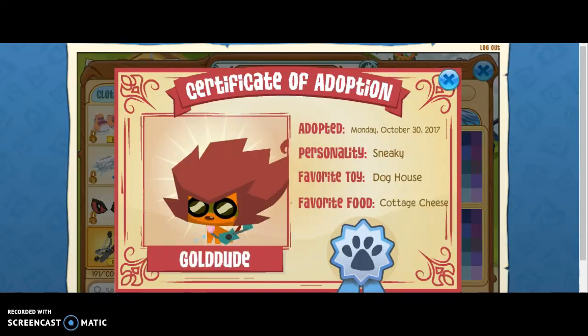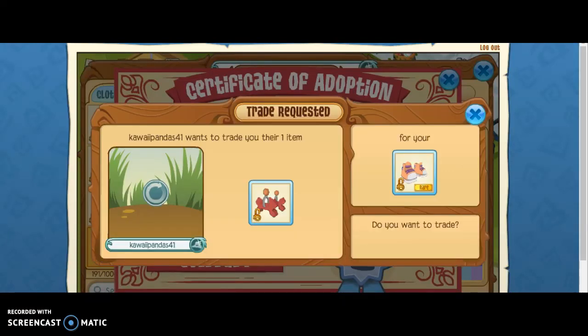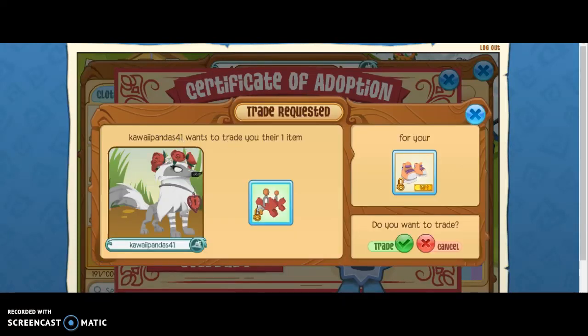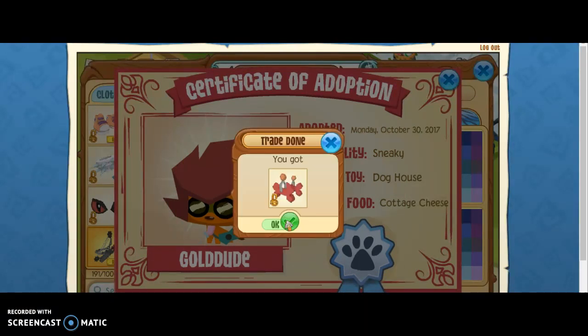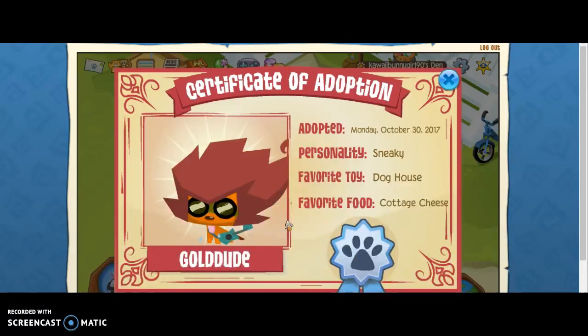Next pet here is called Gold Dude. He seriously, guys, looks like Rockstar Mana. So I adopted this. Oh, some trade. What's this? Bone earrings. Yes, I really would like some bone earrings, guys. Shout out to this person. So this pet's personality is sneaky. Favorite toy, doghouse. Again, sounds pretty similar. And favorite food is cottage cheese. Cottage cheese for a dog.